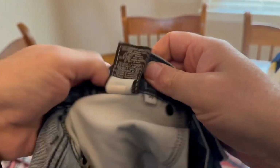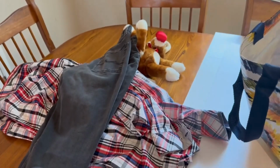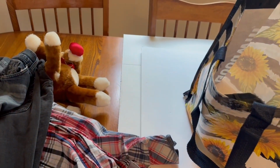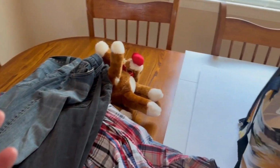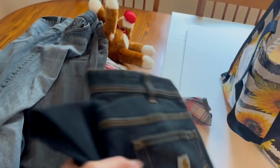We've got a size 30 here. Button fly jeans. This is 7 for All Mankind standard. I bet this is a 30 as well. Yeah, it's a 30 as well. I figured it was. I found one on one rack and one on another rack. So I assumed that, well, they would be the same size. Probably the same person ended up donating those jeans.